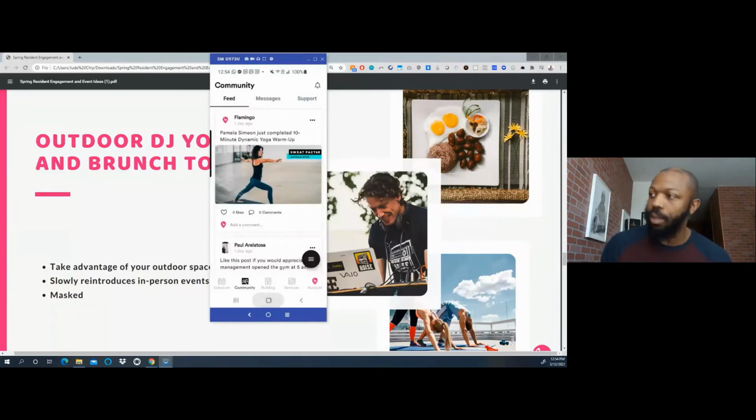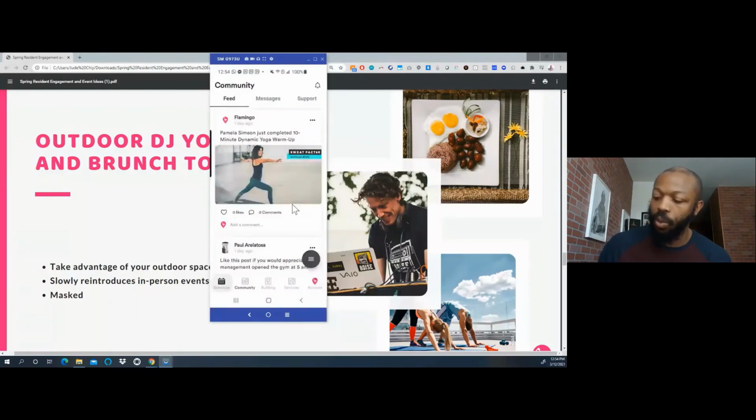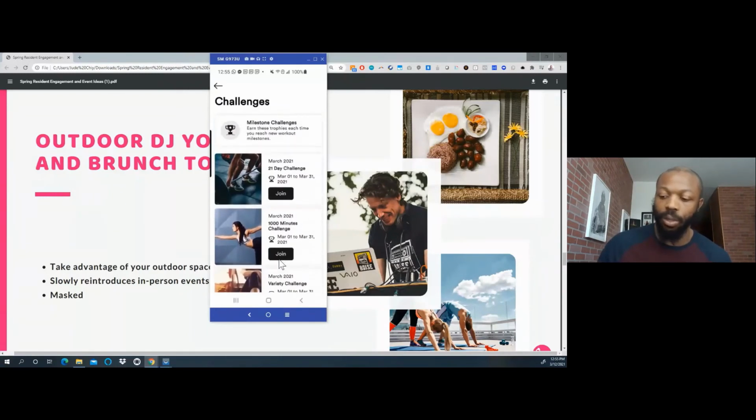So here are some examples of the apps that we offer. Within the apps, residents are able to access different on-demand fitness classes, and they are also able to participate in different monthly challenges. So they can participate in a 21-day challenge where they have to do 21 fitness classes. They can do a 1,000-minute challenge. They can do a variety challenge, and then they can also earn milestones.